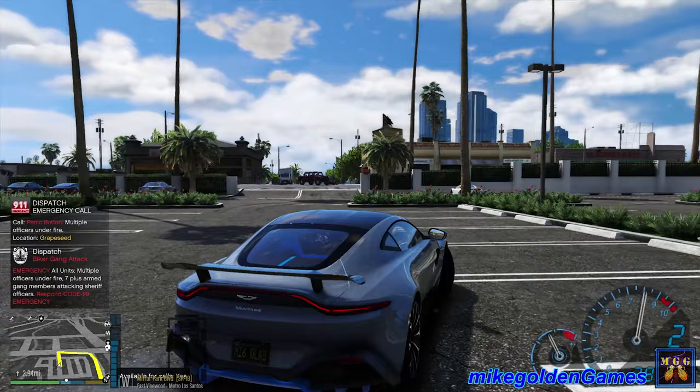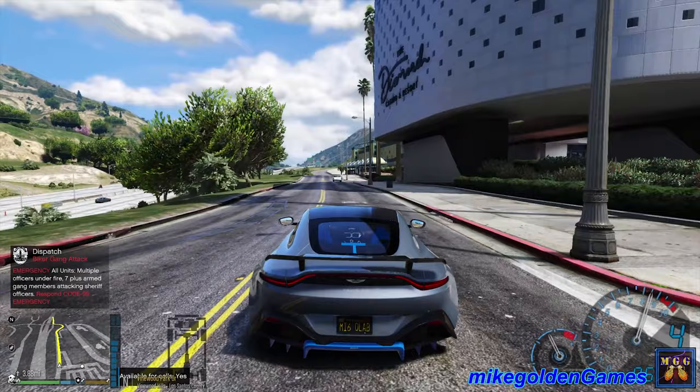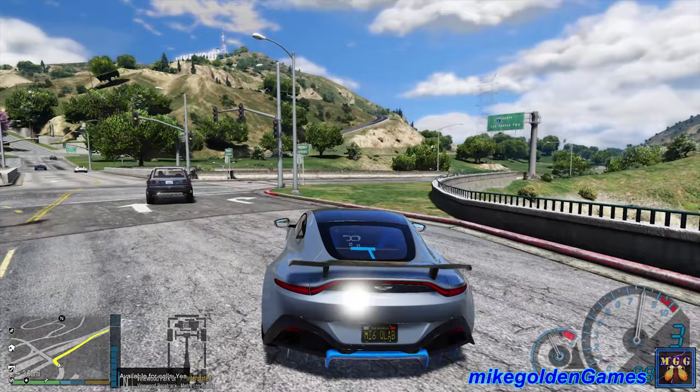Roger that, dispatch. Let's flip down this way. We are heading west on Merritt Park Boulevard. Going to be turning down Vinewood Park Drive, and we're going to respond to that code 3. Looks like we're going in Grape Seed, so that's a little far away. Yeah, we'll still run it because this is the first time I've done this call out, I believe. So I'll see you guys once we get there.